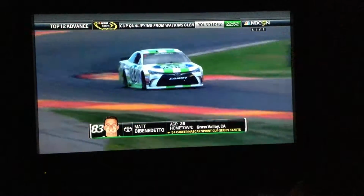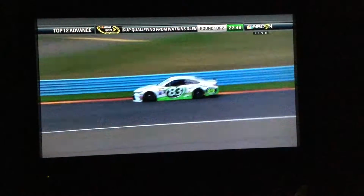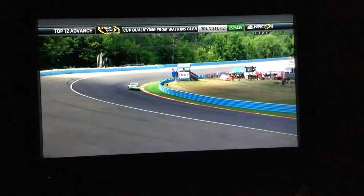Through the bus stop. Talk about these curves. You can see how rough they are. They're very high. Cars are going fast when they hit them. So we've seen cars get all 4 tires in the air when they get over the hump.